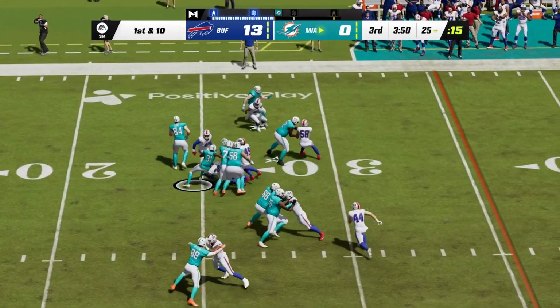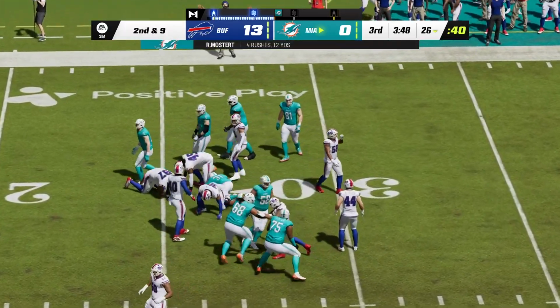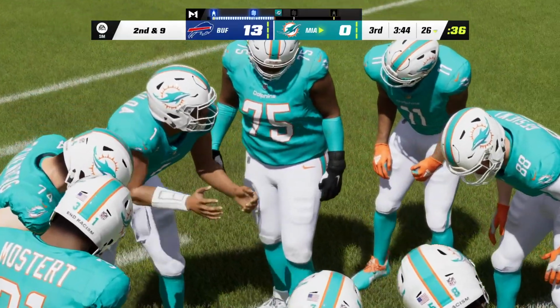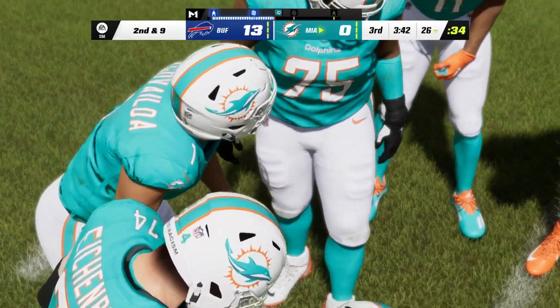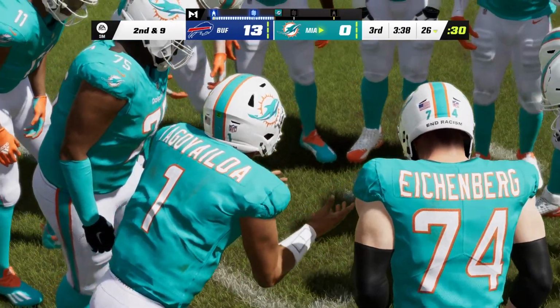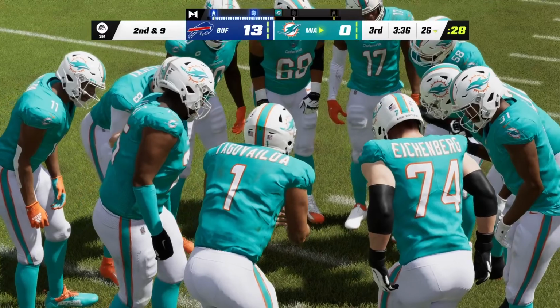On first and 10, it's Mostert. And not much to speak of. Call it a one-yard gain up to the 26. And the big fella stuffed that one up in a big way. I think doubling him has to be a priority because you can't move up to the next level if you don't take care of him first.